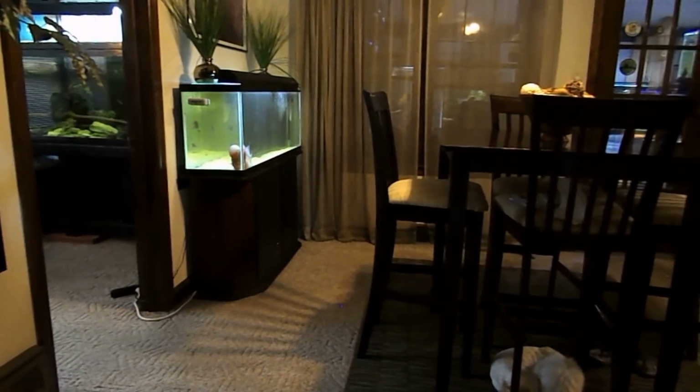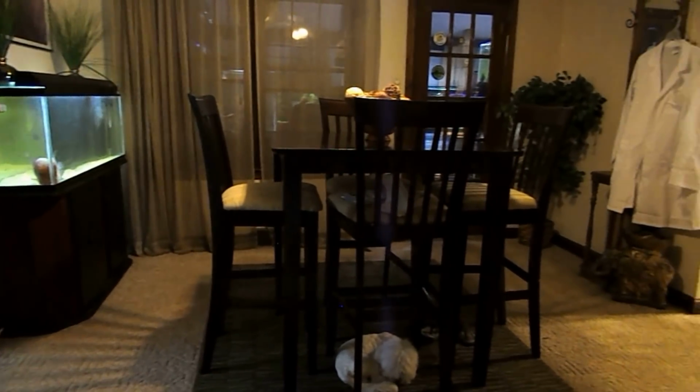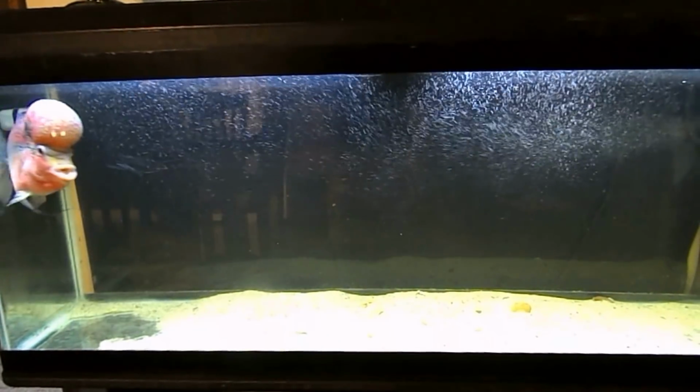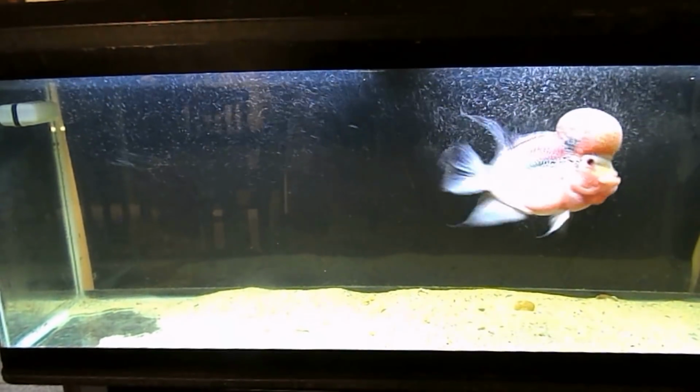Now on to our dining room. This is where we do all our eating, obviously. We have a 55-gallon aquarium in this room with our flower horn given to us by our good friend Anthony. I am really becoming attached to this flower horn.